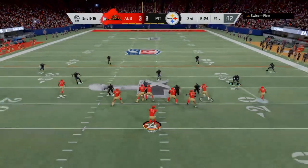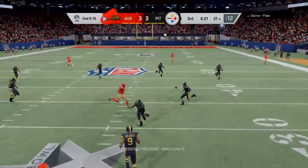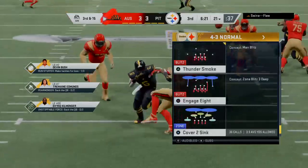On 2nd and 15 now. Wentz. And that one goes incomplete. He's maybe lucky it wasn't a fumble as he got hit as he threw it.